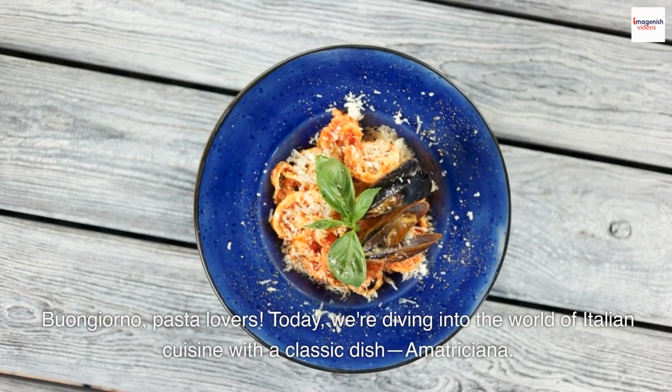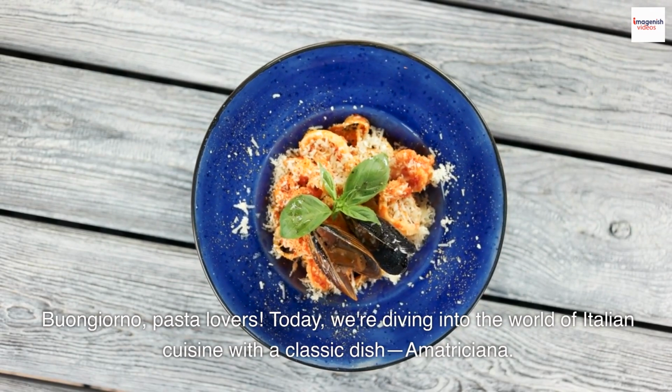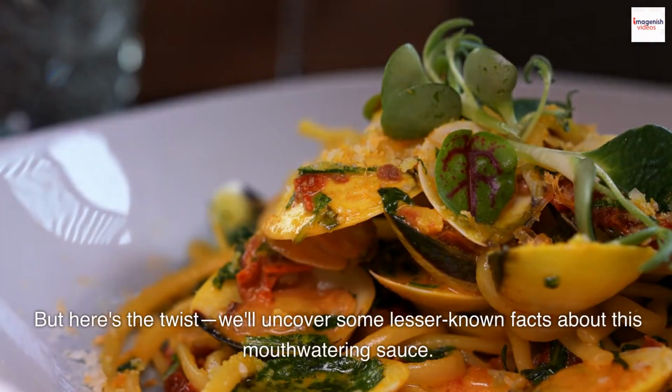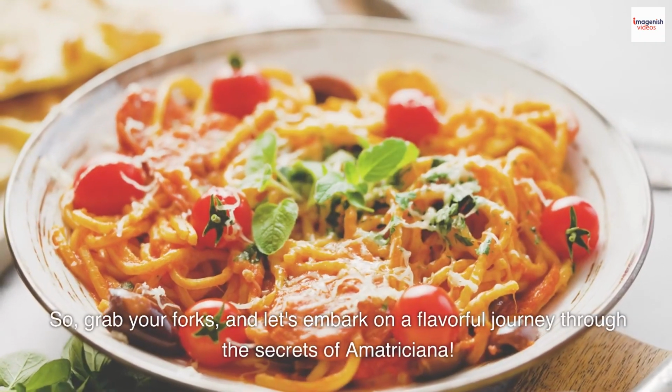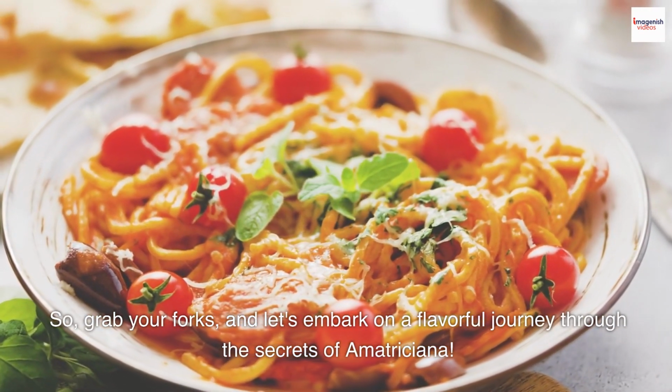Buongiorno, pasta lovers. Today, we're diving into the world of Italian cuisine with a classic dish, Amatriciana. But here's the twist. We'll uncover some lesser-known facts about this mouth-watering sauce. So, grab your forks, and let's embark on a flavorful journey through the secrets of Amatriciana.